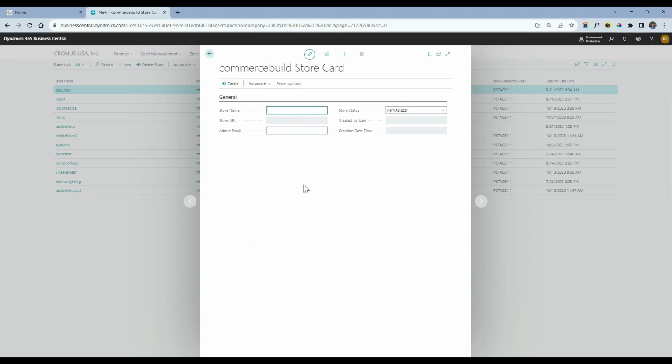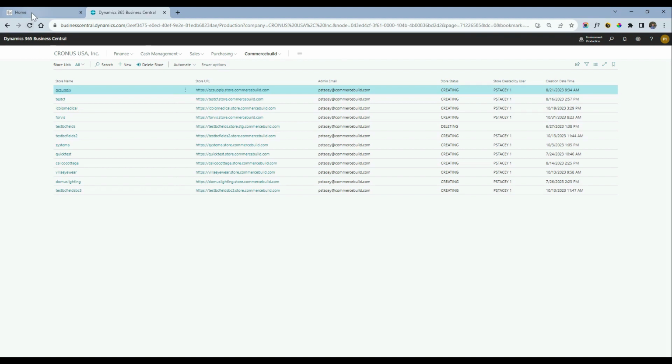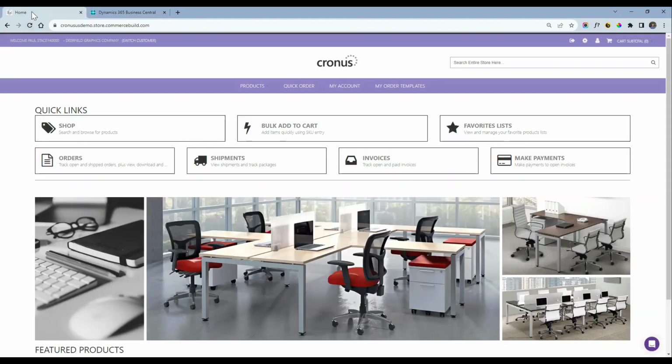When the store is created, and that's typically a couple of minutes, you'll get an email to indicate that the store is then ready, with the URL for that store. And from that point onwards, you have a web store connected to your Business Central environment. And then you can start to play with that web store and configure it either specifically for a demonstration to a customer or for a customer themselves to start to explore.